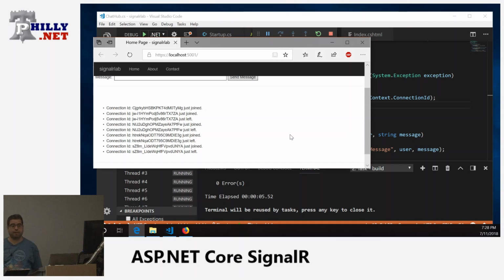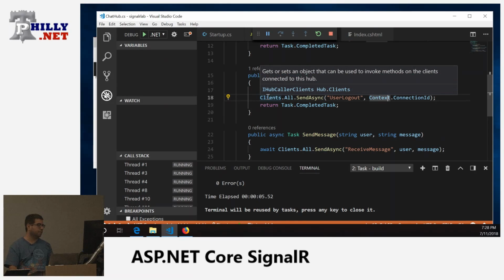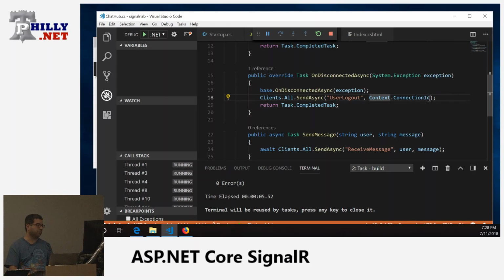Maybe this is a task management system where tasks are being supplied by a third-party service, some other service you have. So that's getting filled up on people's screens, and then you're using the connection ID to determine who is accepting the tasks, who's working on them, who's adding comments to them. So connection ID is super helpful. You get that off of context. This is going to be a very important object, just like clients. Clients and context, and connection ID will be a big one.